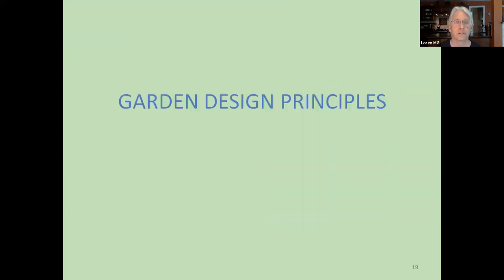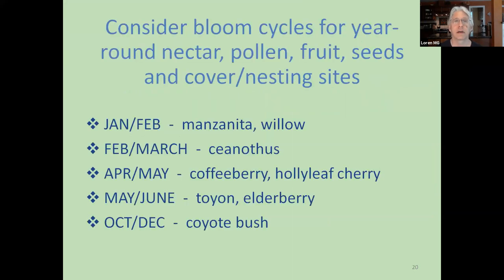All right, so once you've decided that you want to have a garden and maybe use some natives, what are some principles you should think about when you're going to incorporate natives? First thing to think about is when they bloom. If you look at this list, you can see that these different plants bloom at different times of the year. So if you choose different ones from these different groups, you can provide almost year-round nectar, pollen, fruit, seeds, nesting and covering site. This can be very attractive to wildlife in the area.